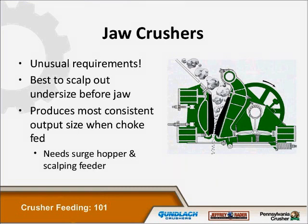However, in order to provide voids or spaces in the crushing chamber to accommodate the swinging jaw when it swings forward, it's always a good idea to scalp out the undersized material before the jaw crusher. In other words, any material that's already product sized should be taken out ahead of the jaw to leave voids for the crushing action to occur. If too many fines are included with the feed, the crushing chamber will become plugged, and damage to the jaw frame can actually occur when there is no voids for that swinging jaw to close on the material.